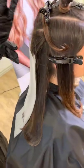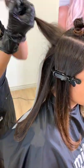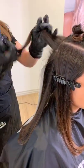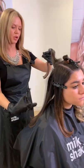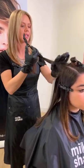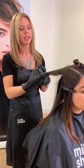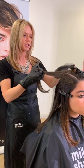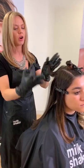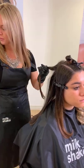So I just went ahead and used that soft stripe on that last section just to divide up. Now I'm going to go into a foiling technique across the top. All right, so I'll swap over your lighteners for a moment. This just helps keep all of your sections nice and clean. Clean sectioning is always really important in anything that you're doing, especially hand painting, balayaging, foiling. So make sure you keep your sections nice and clean so you know where everything is going and you can see where the natural hair is falling. Okay, great.